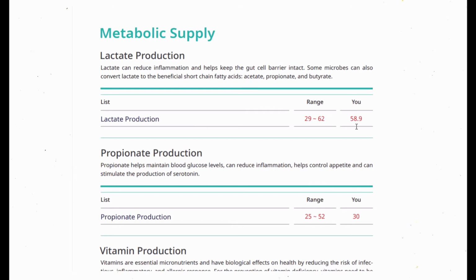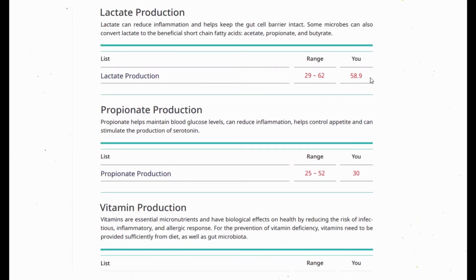So this would be made by things like lactobacilli, as an example, and this would regulate the pH of your colon and keep it nice and acidic. So I want lactate overall to be higher end of normal, which it is, which is great, but I want D-lactate to be on the lower side. And you could see back up on that other page, they specifically looked and said that my D-lactate production was in the normal range. So that was lovely. And I'm really glad that they differentiate between the two.